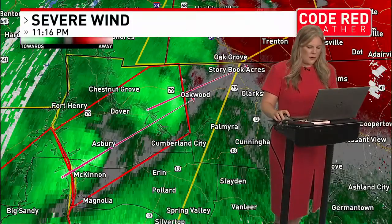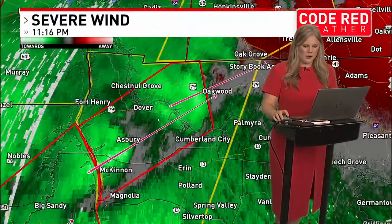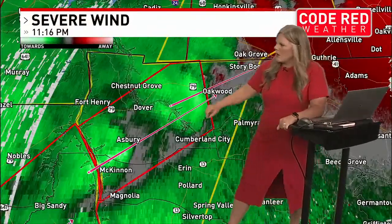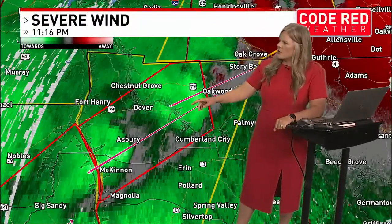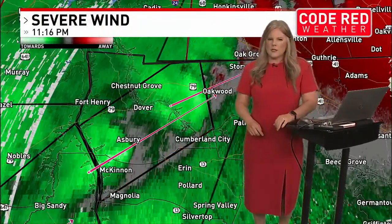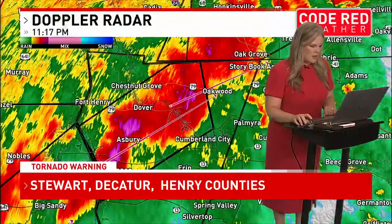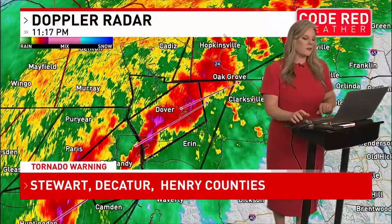So we are watching this and still see some decent rotation with this one near Asbury and just to the south of Dover. Excuse me, we are watching this here. And we'll be pushing to the north and to the east, still moving at about 45 to 50 miles per hour, and will make its way more through Stewart County. So it will be interesting eventually.